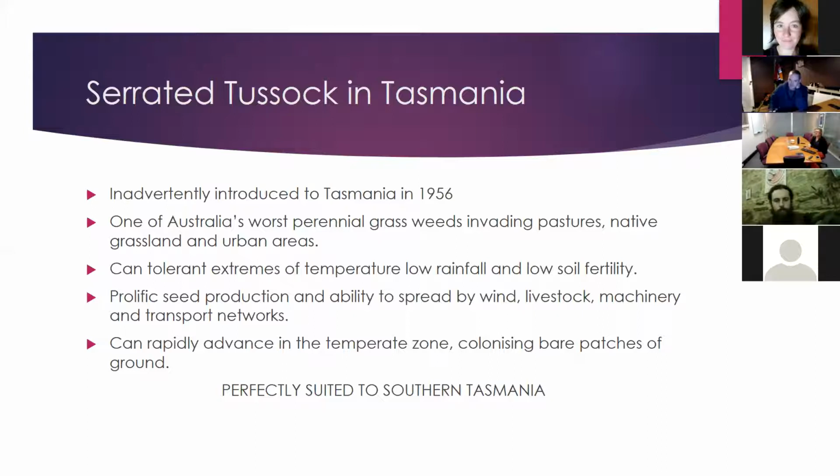I don't know what work's been done on native wildlife, so it'd be interesting to find out a bit more about that. But certainly it is a big risk for agricultural landscapes, and in native grasslands it can well and truly take over. In urban areas, in the Clarence municipality, it is almost getting to the point of out of control in some places, in people's backyards, in foreshore reserves. There are quite a lot of peri-urban properties there.